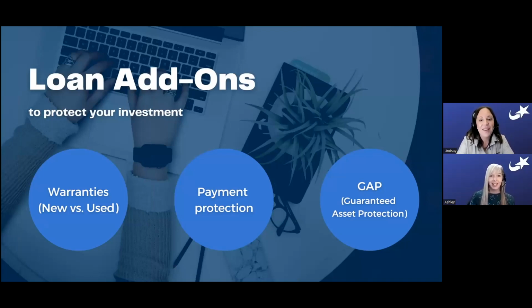Yeah. So when you're looking to get a loan, you actually have the option to add on some products to further cover your loan. So we'll get into more detail with each of these, but we're going to cover warranty, the difference between having it on a new or used vehicle, payment protection and what that means, and GAP, which is guaranteed asset protection.